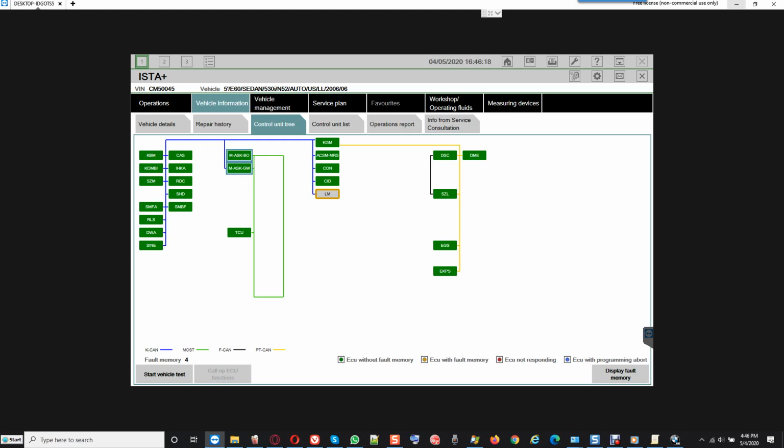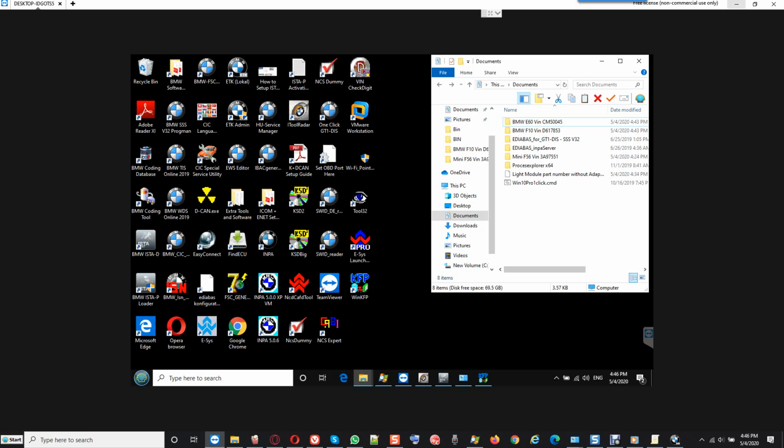Might not, you know. Wait a minute. An idea just came in my head. Let me use IstaP and tell IstaP that we replaced the light module, and let us see if it will actually write over the FA in it. Yeah, let us see if we can trick it. Okay, Warren. All right, see if that'll work. Maybe it'll take the CAS information off of it. All right. We can minimize this, and we run IstaP.